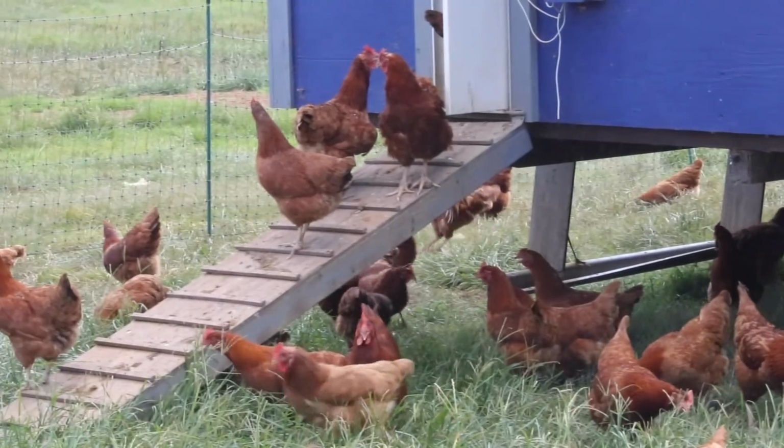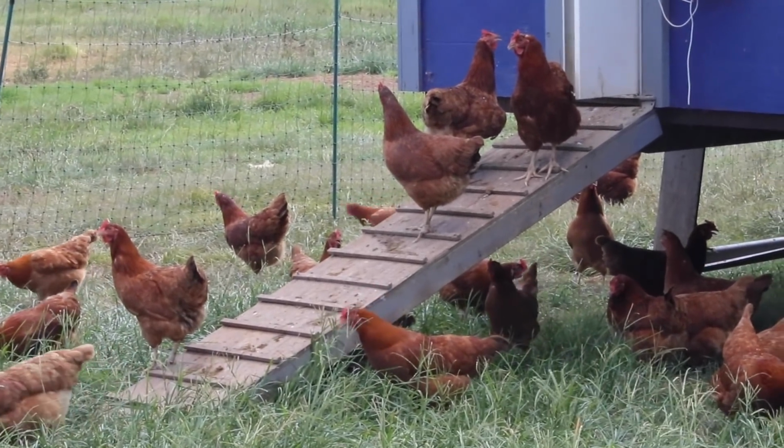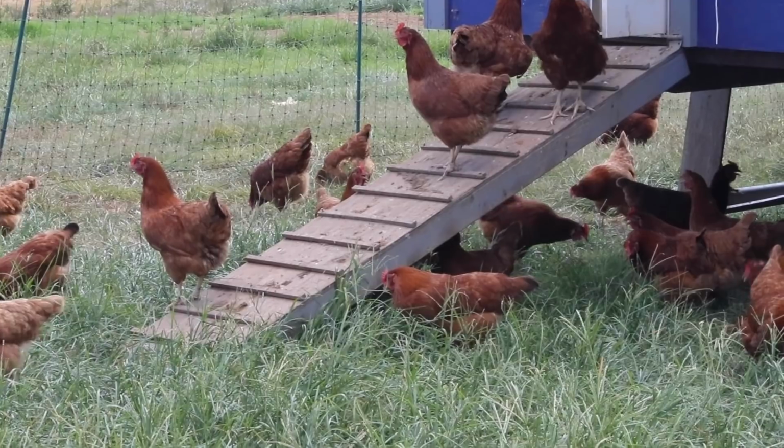You'll notice that they're outside and seem to be happy, and most chickens aren't outside or seem to be happy. They live under synthetic sunlight 24/7 in cages.